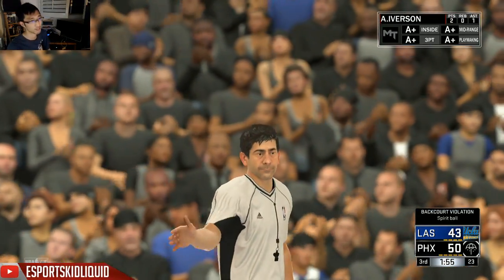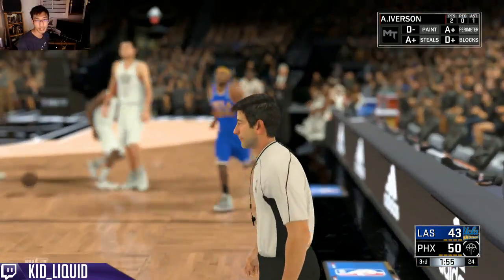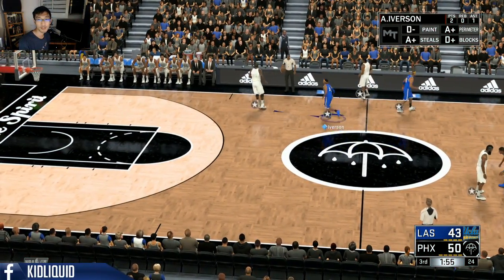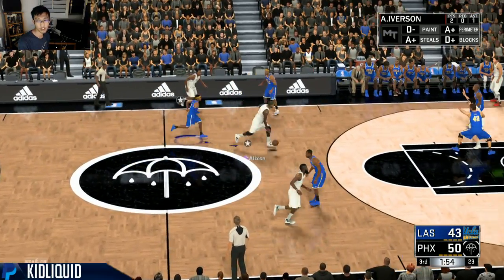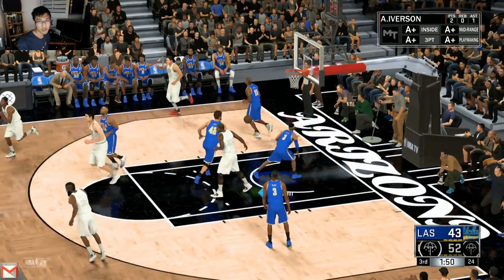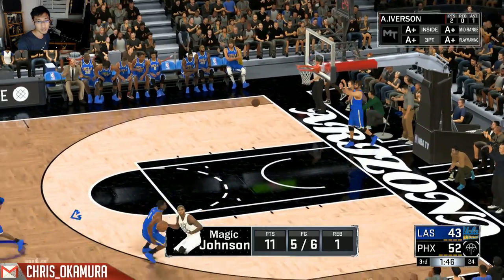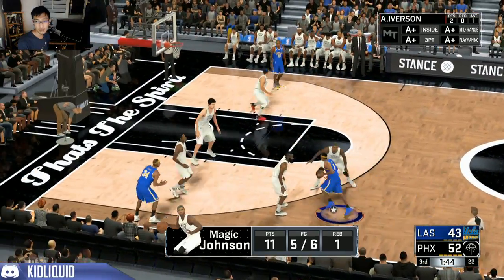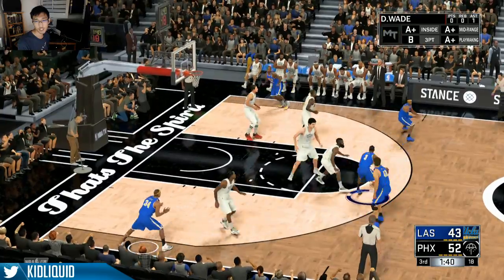And stolen by Iverson. Not watching the line there. That'll be a backcourt violation. Johnson goes in. That's good, and it's Leonard with the assist. And now a 9-point Phoenix lead. Guys, his consistency in terms of shooting has really helped them seize control.